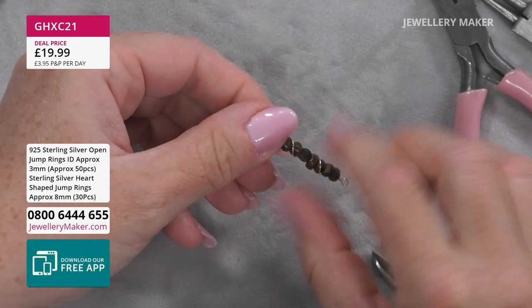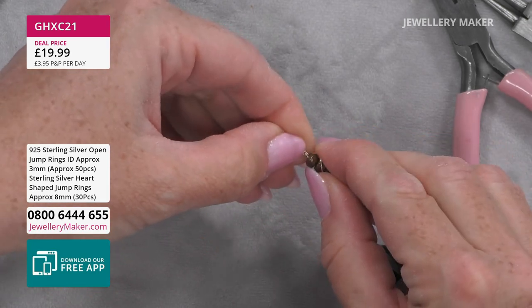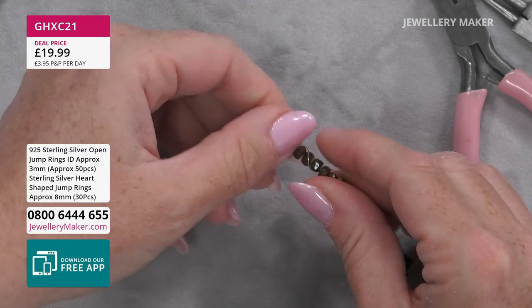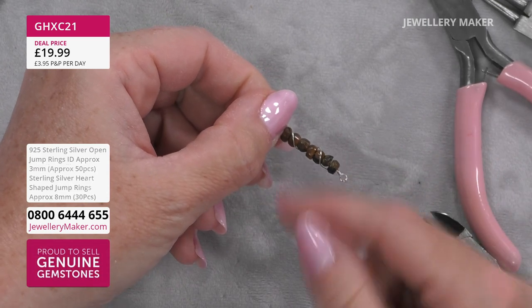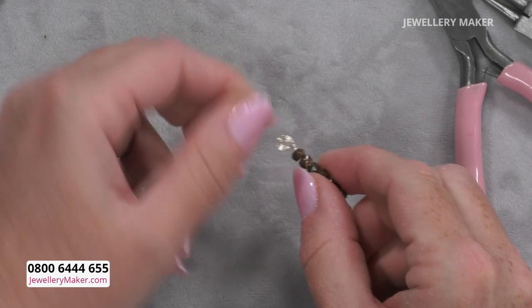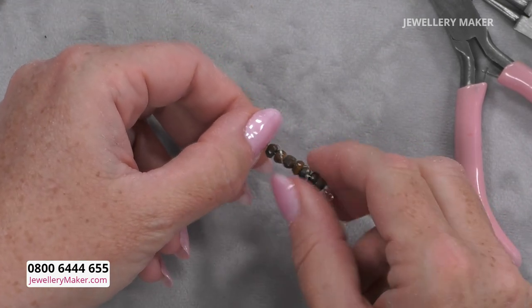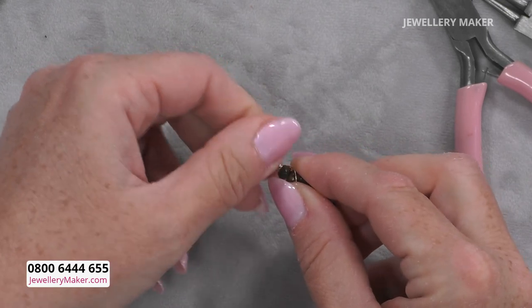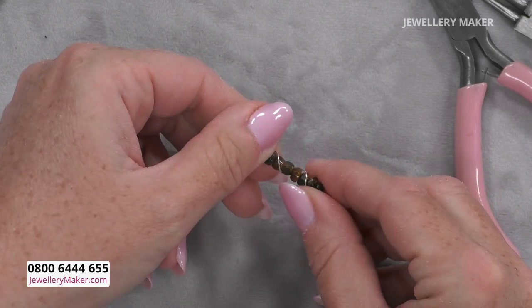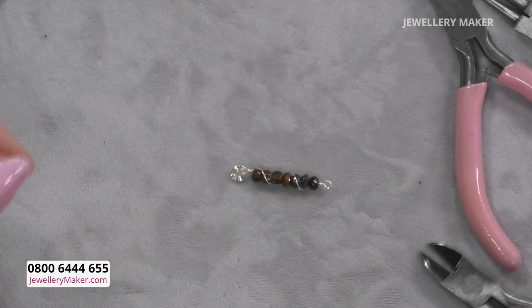Okay, and then you just want to straighten out the spiral a little bit. This is why I said don't make that kink too strong, but you need that kink there so that it holds your gemstones tight while you're wrapping the wire, because otherwise if your gemstones run down to the end, then your spiral might come undone and your gemstones move over, then you'll have gaps in between your gemstones. But now you can just jiggle it around to make sure that it all sits nicely, just like that, and your two loops are kind of parallel to each other, okay?